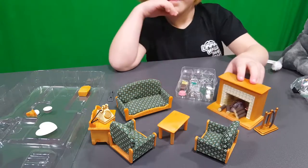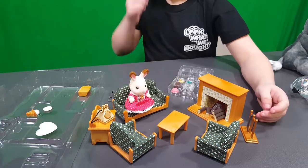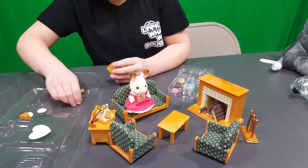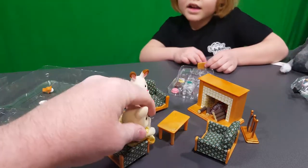Now, like I said, the set doesn't come with any Calico Critters, unfortunately, but we have some left over from our last video. So we'll just throw them in the set for a minute, because everything looks better with people. The bunny family.